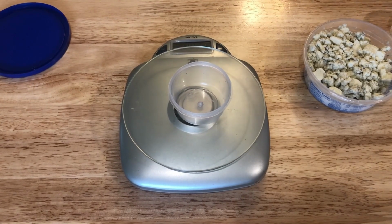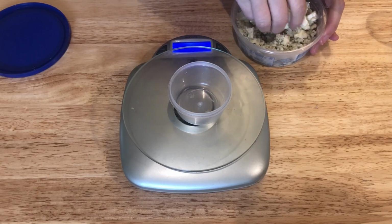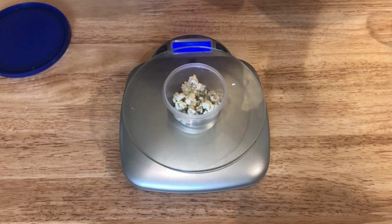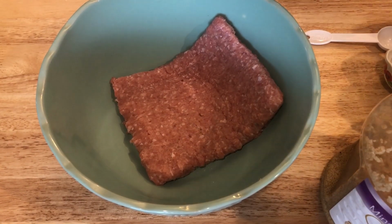I'm going to portion out the blue cheese I'll be having on my Cobb salads. These little cups are great for portioning out ingredients, and I like to have all my components of my salads all ready to go, so it just makes getting my lunch together in the morning before I leave for work go super quickly.